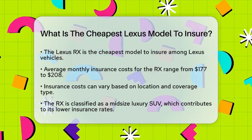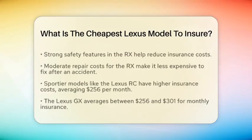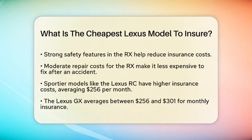Its classification as a midsize luxury sport utility vehicle contributes significantly. The RX comes equipped with strong safety features, which can lower insurance costs. Additionally, the repair costs for this model are moderate, making it less expensive to fix in case of an accident.